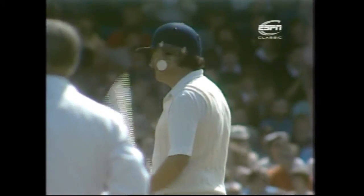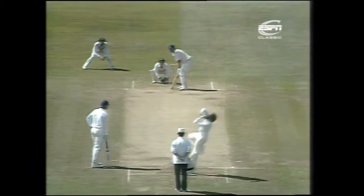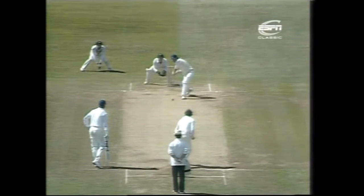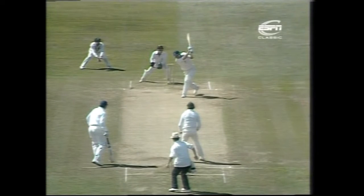Oh, that's a fine shot. Only person in danger there was Paul Allott. And what a joy to see a batsman use his feet. A good, lofted, perfectly safe shot. And here he comes, down the wicket. Good foot movement. And a very good strike. Nearly got his partner.